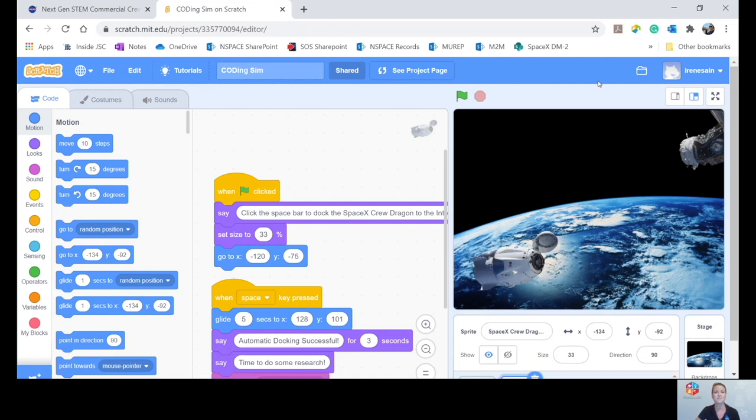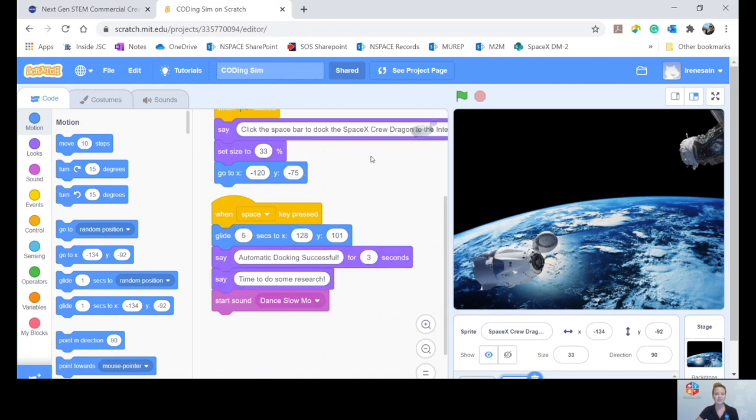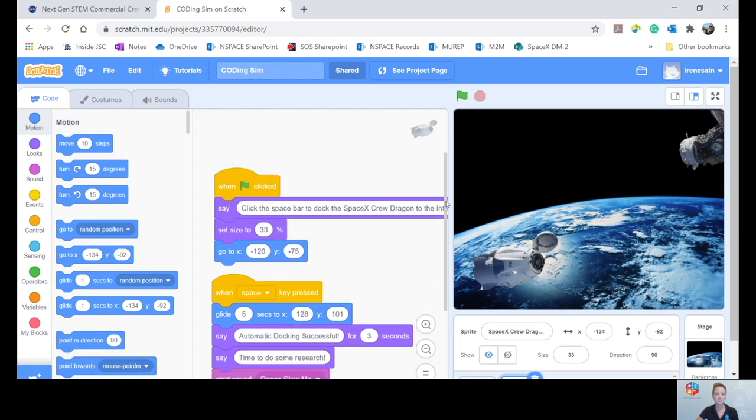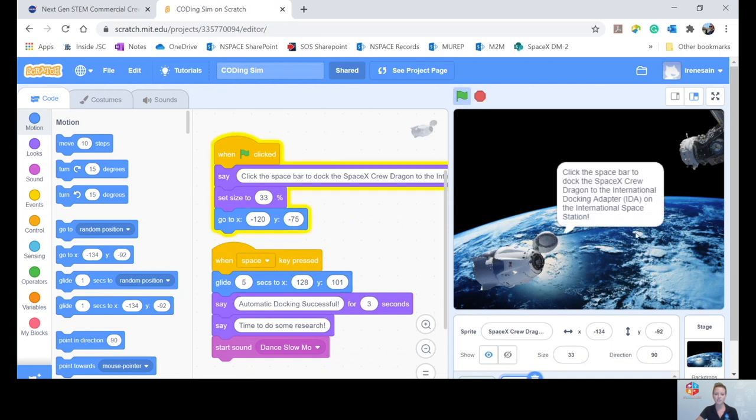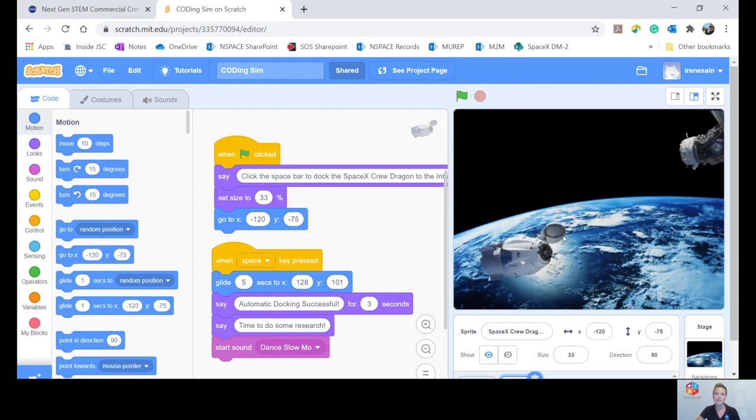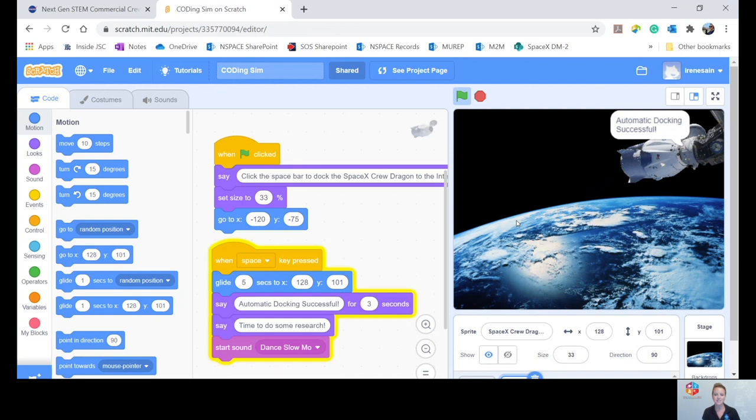So the one I have here is a very, very simple code. So you're definitely going to want to do something that's a little more challenging, but as you can see, even here, all I have to do is click the flag. I coded it to where when you click the flag and you click the go button, it tells you what you need to do in order to dock to the International Docking Adapter. So it said to click the space bar. And as you'll see, I also coded it to where when you click the space bar, it docks to the space station. Docking was successful. And it plays a little bit of music and says it's time to do some dirt.